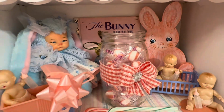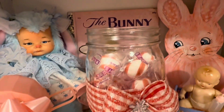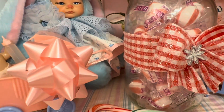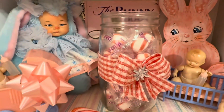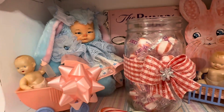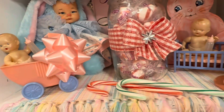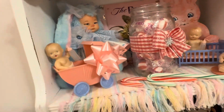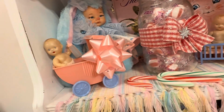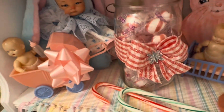And I just decided, you know what? A quick little thing to do is get one of my wide mouth mason jars and fill it up with some soft peppermint candies, put a bow around it, and then set out some candy canes. Once you get these green ones, you don't hardly want those. At least that's what I found. I'm addicted to them now.